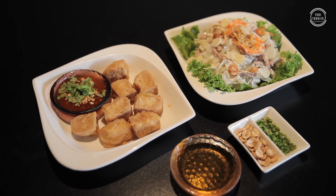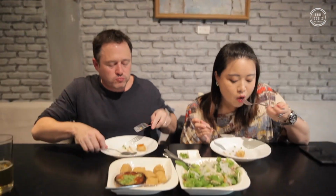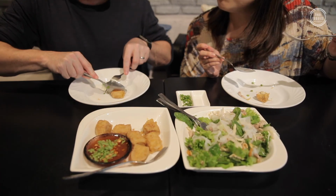Food from Vietnam is delicious. It's easy. Very crispy tofu. Oh, is it? Addiction size.